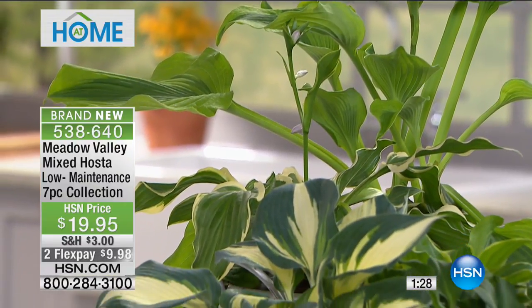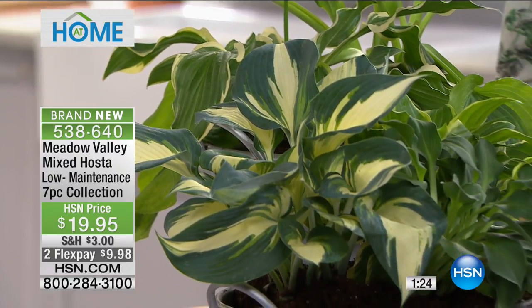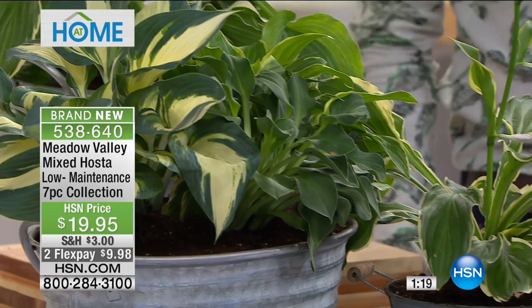Yeah. That is what hostas do. They're almost like backing dancers for your border, aren't they? Exactly. They really are. They're the choir. But remember, they're not just for borders. I think they look fantastic in containers.